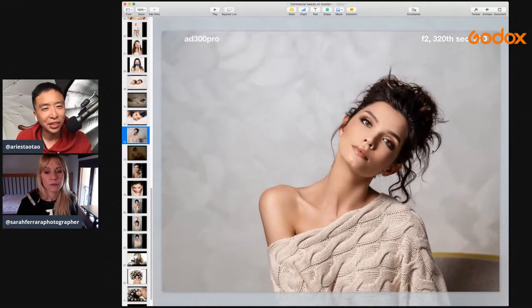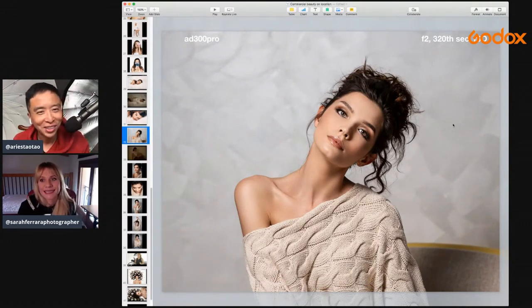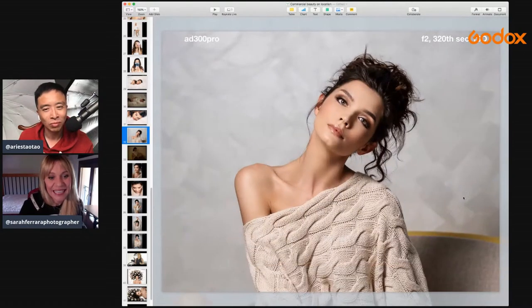It's amazing nowadays with mirrorless cameras how much detail we see, the details of the sweater and the hair. And I don't sharpen the image. And this is at f2. Yes, I adore the sharpness, and I definitely don't sharpen anything because there's just no need.